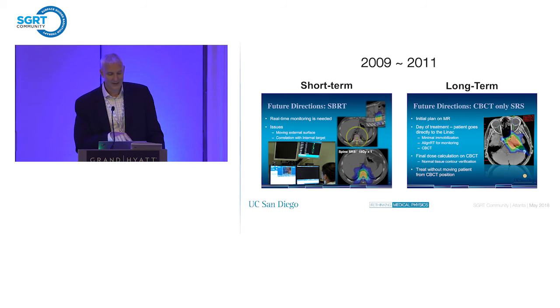Why can't we just do that? It was actually a longer term idea to say, well, maybe we should also be using this with SBRT. And SBRT is quite a bit different from a philosophical standpoint related to treatments, because now you have to correlate external surface with internal anatomy. And so that's a challenge. How do you do that? I think Align RT can be used today for SBRT, but that correlation between internal anatomy and external surface still needs to be worked on and addressed.